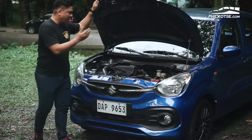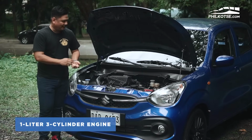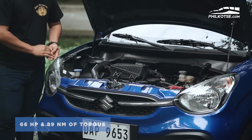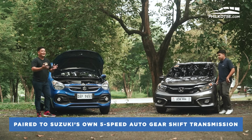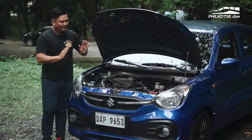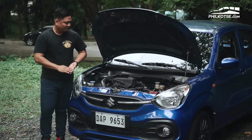Alright. So pagkabukas nyo ng hood, makikita nyo dito yung 1-liter 3-cylinder engine. Makes about 66 horsepower and 89 Newton meters of torque. Remember that the Suzuki Celerio is one of the lightest vehicles out there, and it's connected to an AGS or automated gear shift system, which is Suzuki's automatic manual transmission. We'll be driving that later on and seeing how that goes. The Celerio might have a really tiny engine, but it has big car energy, and I like it.